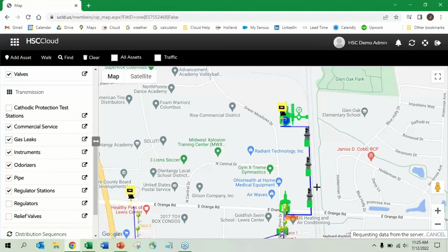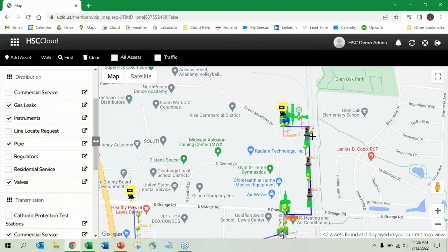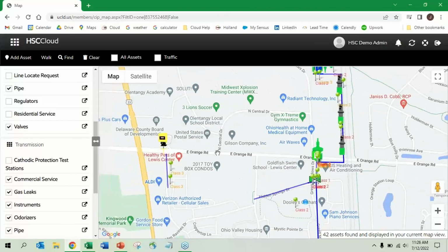I have all these assets that are mapped out, broken down into transmission assets and distribution assets. And so you can see here, there's a couple of gas leaks up here. For transmission gas leaks, I can remove those from the map or add them to the map. That way you can look at your system, and maybe instead of transmission and distribution, you may have region A, region B, region C. So you can take a look at all of them mapped out, or maybe just region A mapped out, just region B mapped out, so you can analyze it in more detail there.